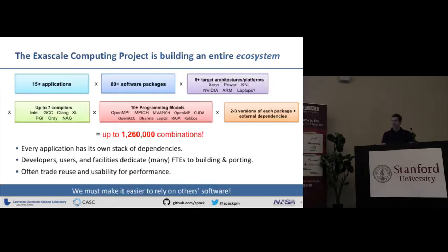And then if you go out to the scale of the US Exascale project, which I work on, there's a lot more packages. So there's 15 plus applications, and you could imagine that each of those is like one of the diagrams I just showed. There's 80 plus software packages that they rely on just in ECP, and each of those has its own dependencies. There's something like 5 plus target architectures that we have to think about. Maybe not Xeon as much anymore, maybe not KNL as much anymore. But there are plenty of different platforms, including laptops, because people do a lot of their development on laptops.